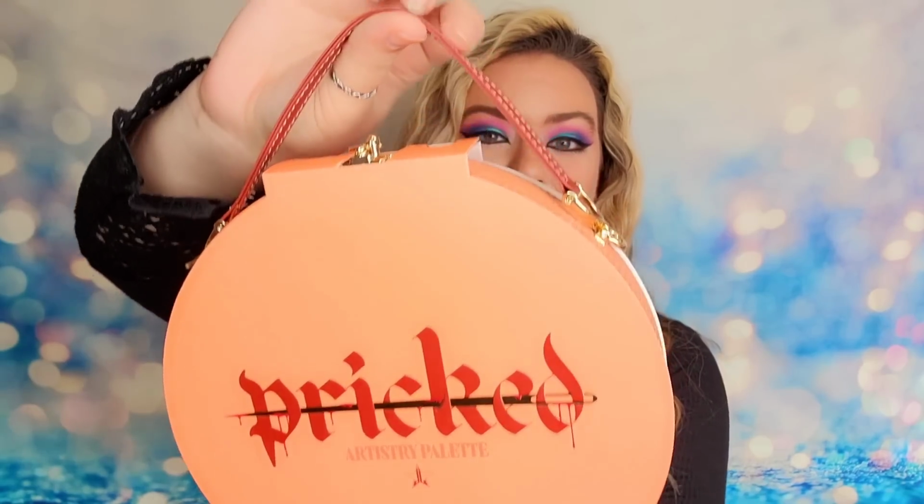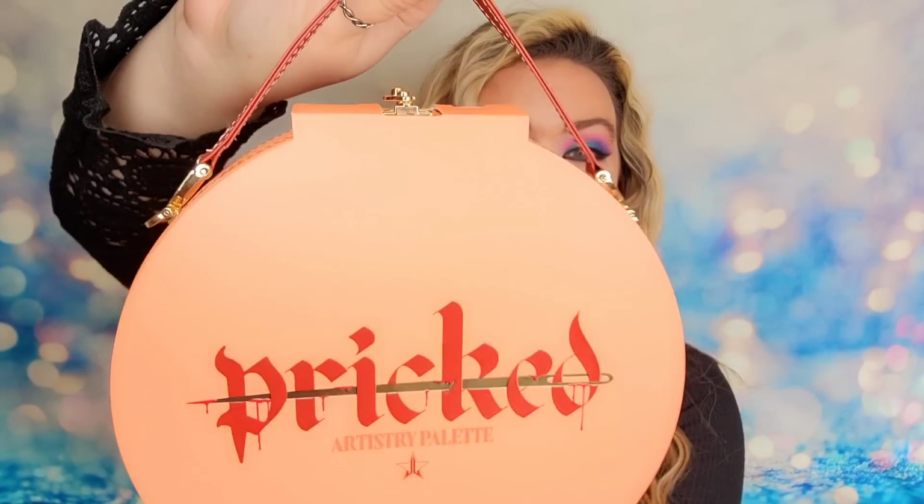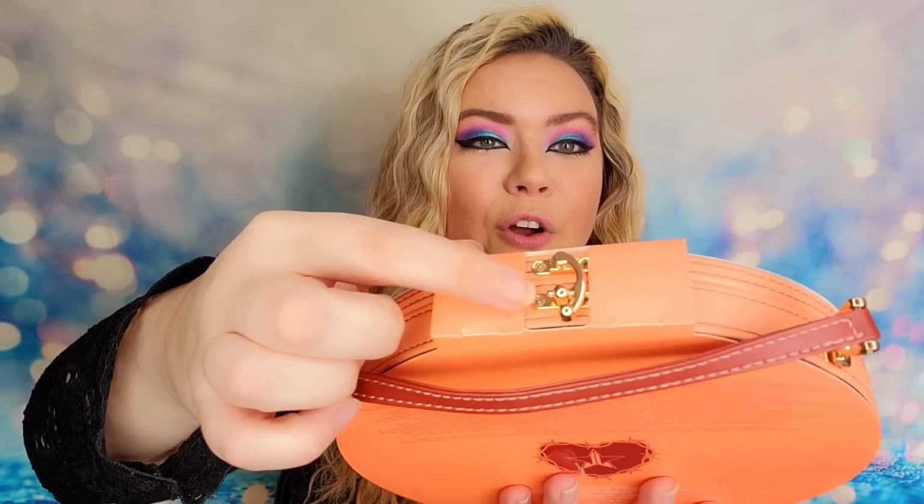Oh my goodness. Last item inside of this box then today is another palette. This is the Pricked palette. Oh my gosh. This one, if I'm not mistaken, isn't this supposed to be like the fall one where it was like pumpkin oriented, the oranges? I think that's what this is supposed to be. So this is what it looks like here. You've got the strap on this palette. On the front, it's going to have a clasp as well.